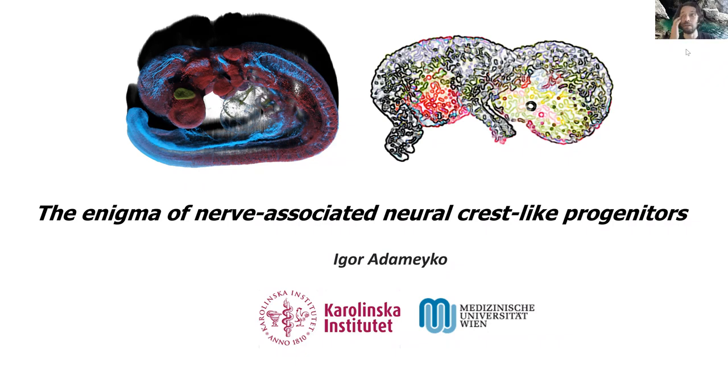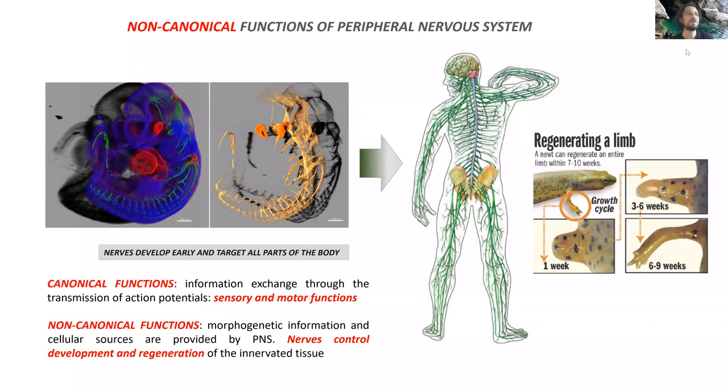But before I dive into these details that I think are very interesting in regard to storytelling, I wanted to set up some broader scope, which might be good for students, which might be good for the physicists who joined our webinar today. Historically speaking, we always consider the nervous system, and specifically the peripheral nervous system, as something that performs the information exchange in our body. It runs the action potentials, basically the electricity back and forth, transmitting sensory and motor information. And because of that, we can control our body. We can sense things. We can actuate our movements, and so on and so forth. And this is the major function of the peripheral nervous system.